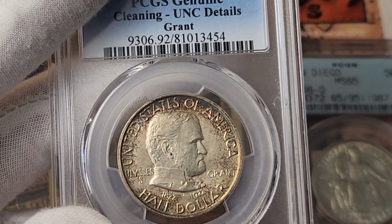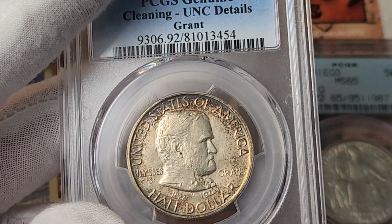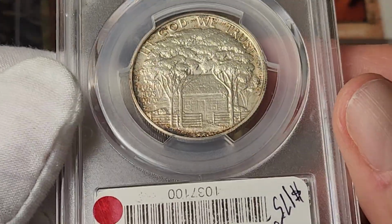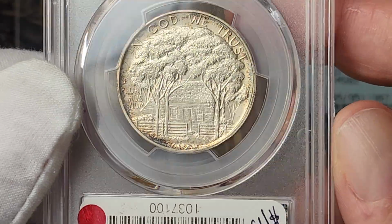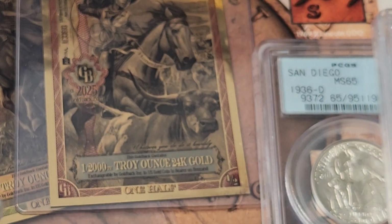So to pick up a coin that would normally cost $850 or so, for the price of an AU58 coin because it's got a light cleaning, that's okay with me. I'm very happy with the coin. It's an incredibly attractive coin. You see 175, I actually paid 150 for it. It's an incredibly attractive coin in every regard except for a super, super, super light cleaning.